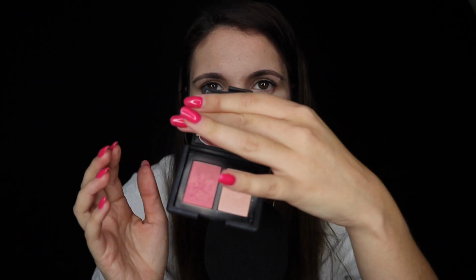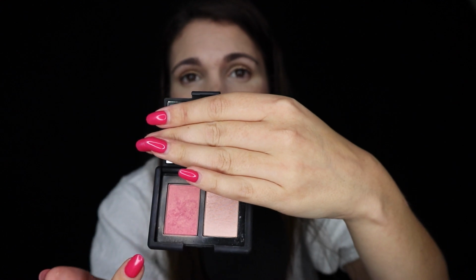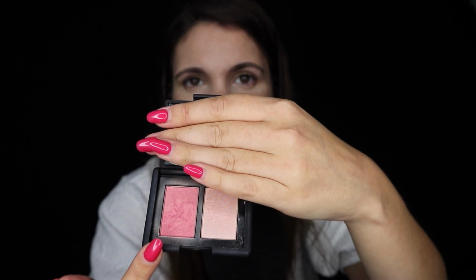This is the Orgasm and Laguna duo, which is like, no, it's not Laguna. Sorry, it's not a bronzer. It's the Orgasm and Hot Sand duo. It's just 2 blushes. So yeah, I've used this one quite a lot. I know it's one of the most popular colors of blushes ever. I'm actually wearing it today on my cheeks.